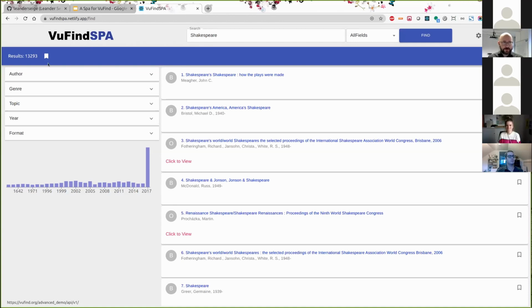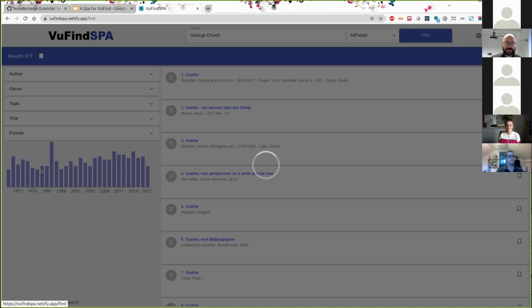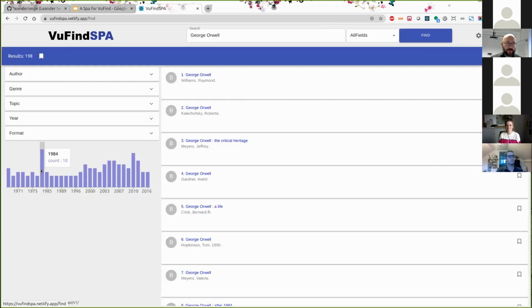I think this screen consists of 3 components. The list of records here, the facets, and the head of the web page. Here's this selection. Let me search for something different. I really like to search for George Orwell because you can see very nicely that in 1984 there have been more publications on George Orwell than in any other year.